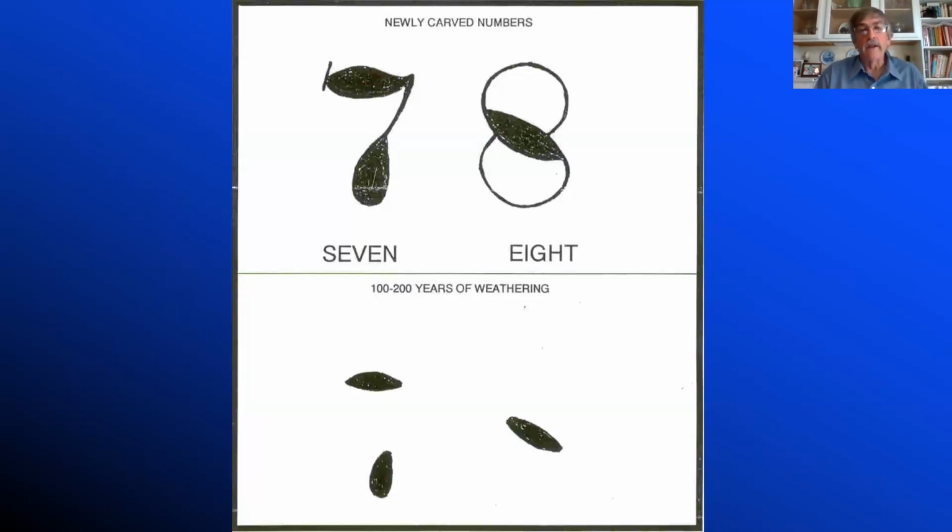7s and 8s are going to weather. The 7 will be one line horizontal and then a line toward the bottom at a slight angle. 8s are going to weather away so that there's just a diagonal top left to lower right gouge. It's probably one of the hardest ones to puzzle out.